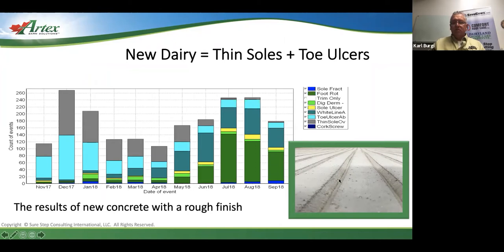But the thing here is the new startup at this dairy, you can see here what we had. We had thin soles and toe ulcers. These are the thin soles, here are the toe ulcers. And then as it went along, it kind of went away.